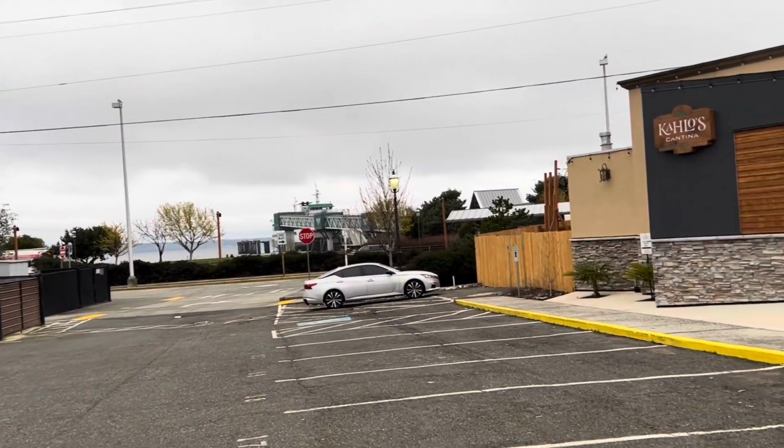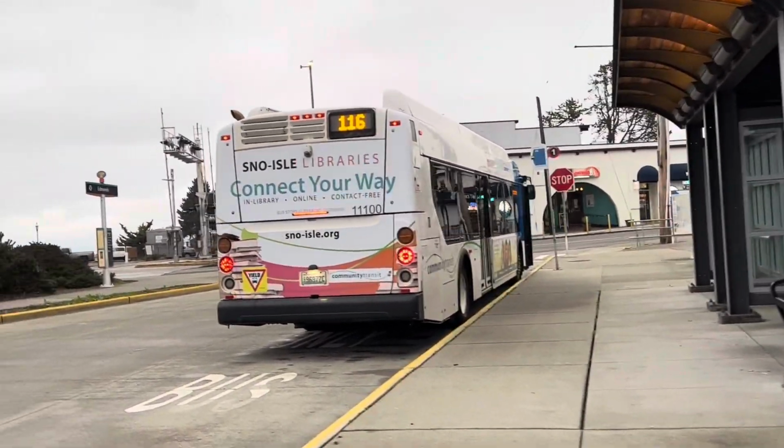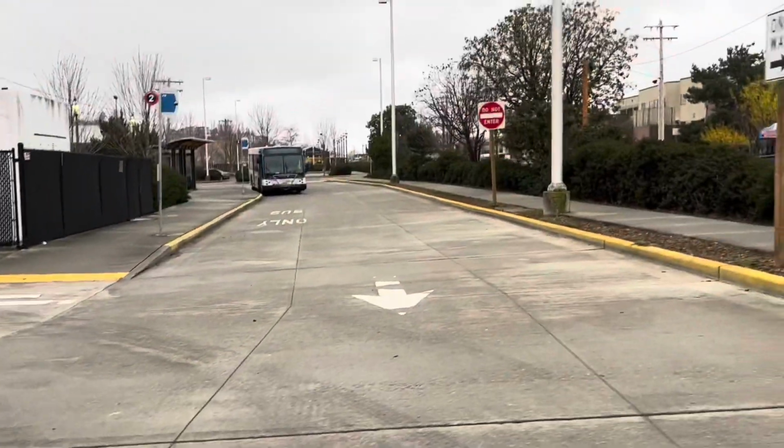The transit center is located close to the terminal. Some people take a bus ride to the terminal to catch the ferry, especially people traveling for work.